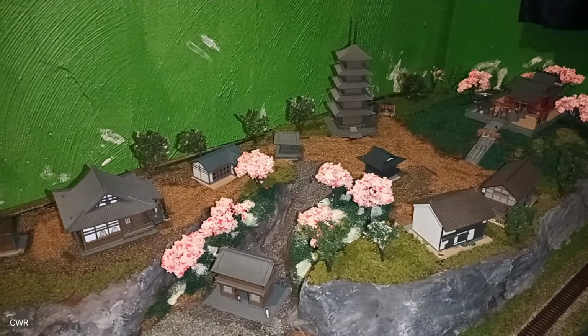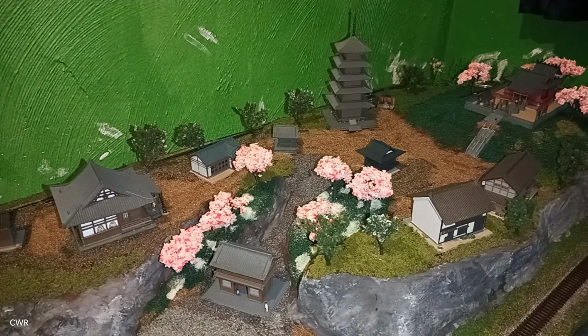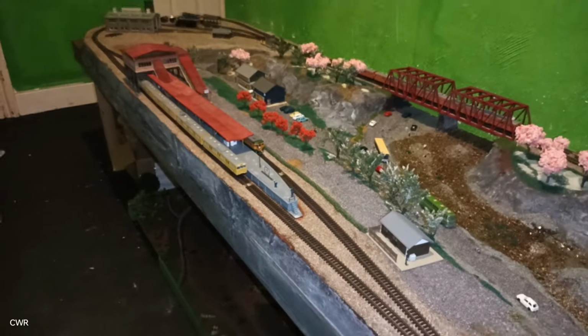Probably be a good idea around the temple as well to have some sort of fencing, because otherwise you're just gonna have someone fall, in theory. Well, you'd hope the Japanese would be a bit more sensible than us, because someone's got to be sensible.